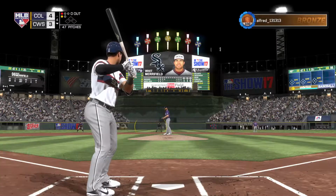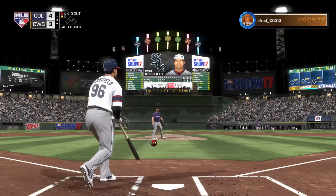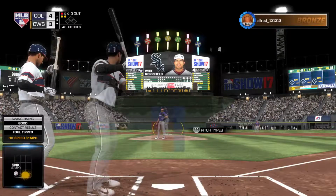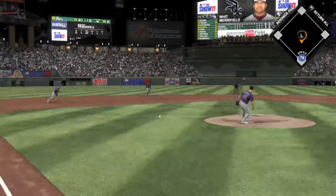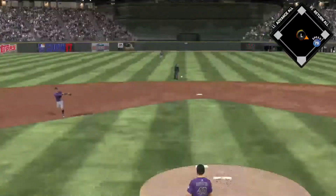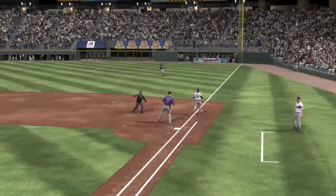And a pitch in the dirt as he lays off. It's 1-1. And that's swung on and fouled straight back. Looking to punch him out again. The pitch. Grounded slowly to the left side. Correa gonna have to hurry, and the throw to first is in time.